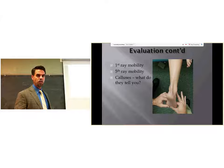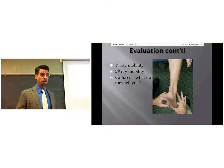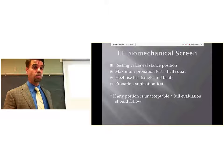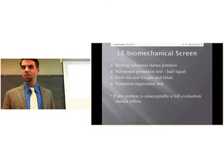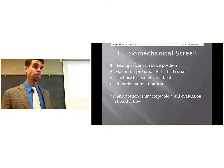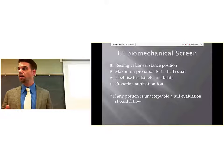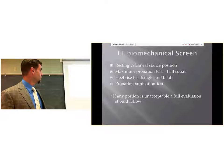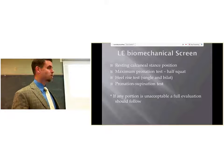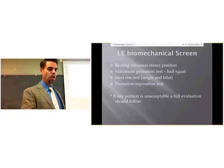It's also important to look at the first and fifth ray mobility. Are they hypermobile? Are they hypomobile? And also calluses. Calluses can be kind of tricky. Sometimes it's hard to figure out how they're getting them, but it's some indication of stress. So you can look at the calluses and say, how does this fit with the whole clinical picture?